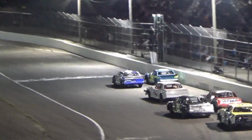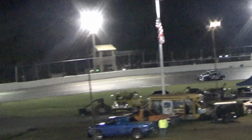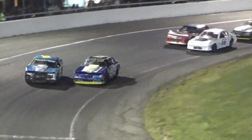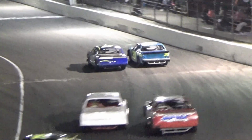The 31 car's your leader on turn number 4. Top 2 could fit in a lobster claw. Here comes Meyer, inside leverage. Will he make it work? Third is the 66 of Charles Beal. Stone is behind him, Waterman in 5th, Gibbs is 6th, but the action is up at the front as they whiplash their way across the line.